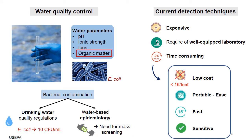Current methods for the detection and quantification of bacteria, such as plate culture and bacterial counts, are very accurate but far too time-consuming, expensive, and require bulky laboratory equipment. This makes them absolutely unsuitable for rapid field analysis. There is therefore a real need for fast, portable sensors for point-of-care detection. And I will now quickly review some of the main point-of-care sensors used for water quality monitoring.